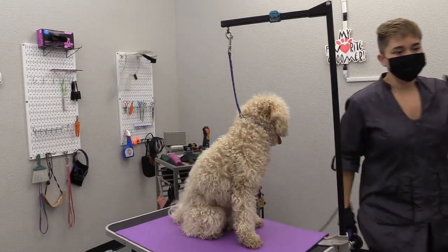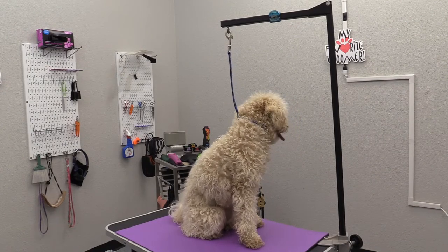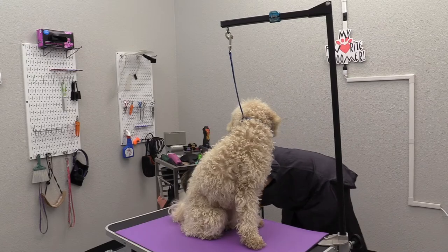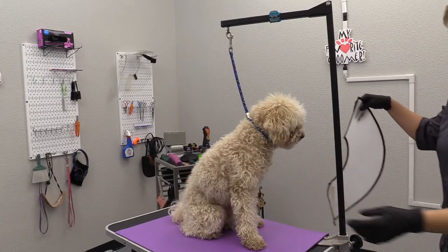So I have her down as a non-biter, and in that case, I'm not going to cone head her or anything. Oh, actually, didn't I say cone head for her feet? Yep, I did. So we'll do a cone head for her feet just in case they're extremely matted, and we'll see. We'll just go with the flow here.